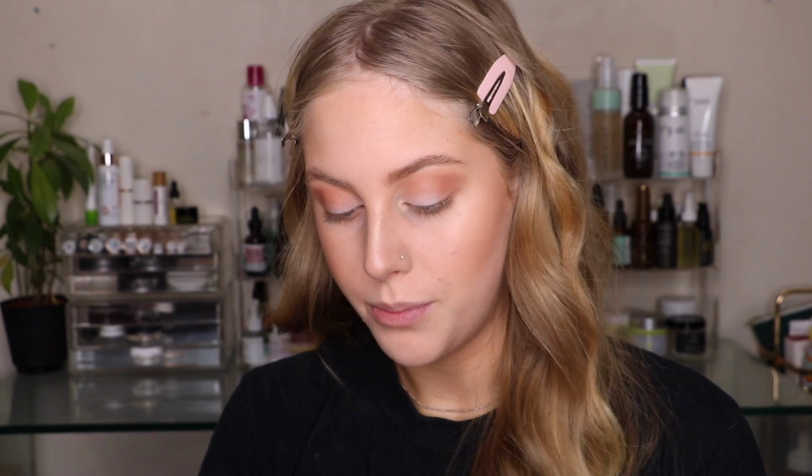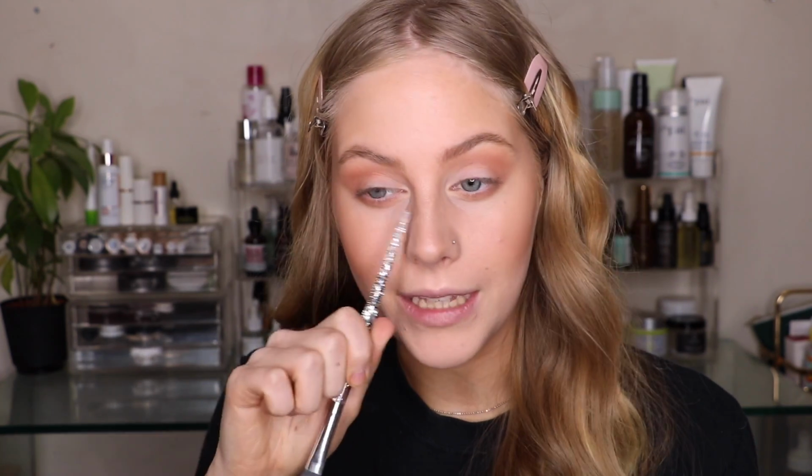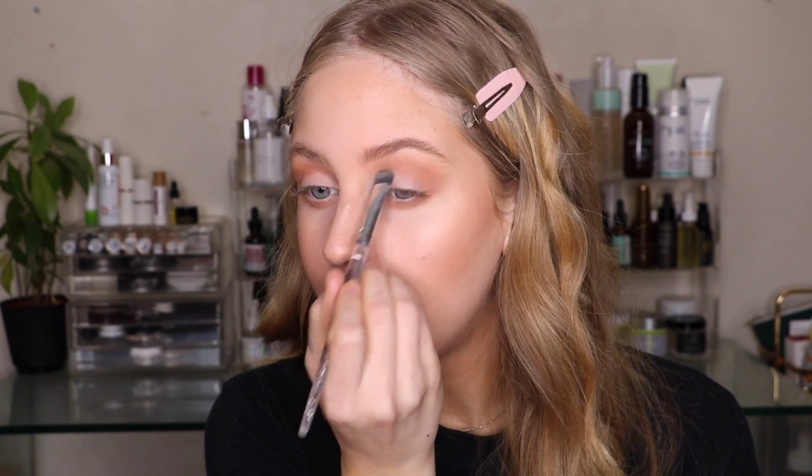I don't really like to do shimmeries. I usually don't do a shimmer on my lid on the daily. I usually put it on the inner corners and the brow bone, which we will be doing. But I like this because it just opens up the eye. And if you went a little crazy with your crease color, it helps to fix it.